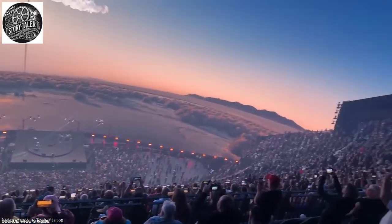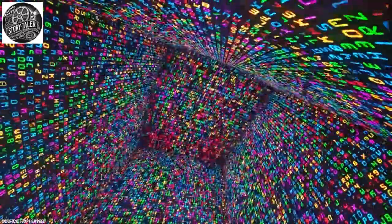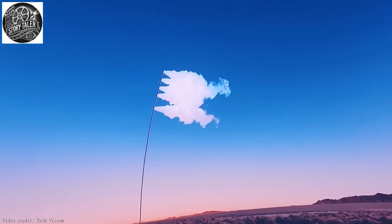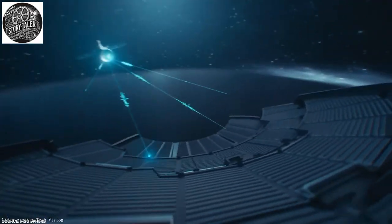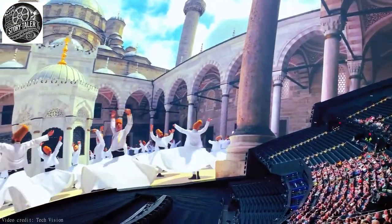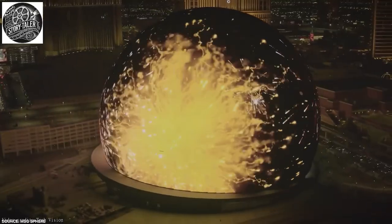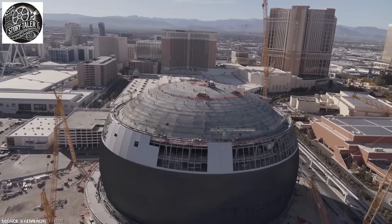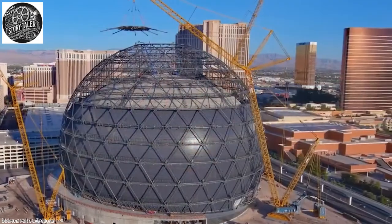But enough of what goes on outside the sphere. What about the inside? Imagine a colossal 16K x 16K high-resolution wraparound LED screen measuring 15,000 square meters. That's 2.5 times the size of the White House. This screen covers almost the entire interior's curved walls and roof, turning it into a real-life video game.